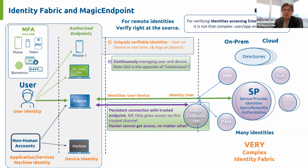SSO means you try to ease the users' burden. So the user does it only once, you verify once, and then you use that to allow access to other applications. But that is not very secure. In our solution, we verify each individual authentication, and because we don't involve the user, it can be done very securely with no user action.